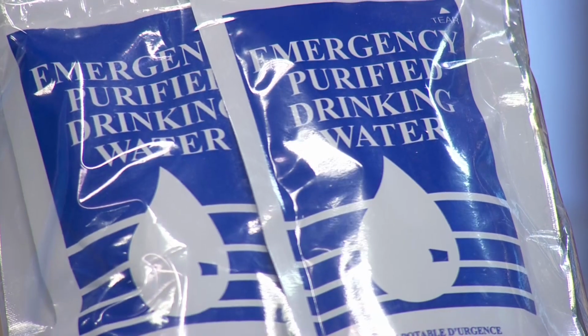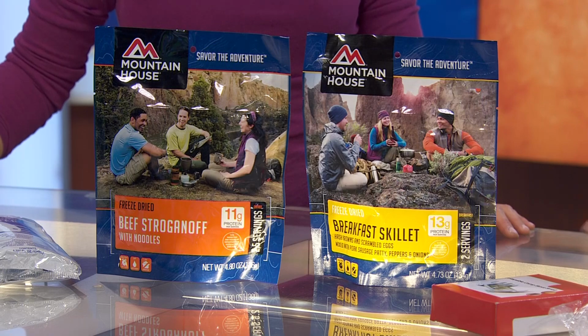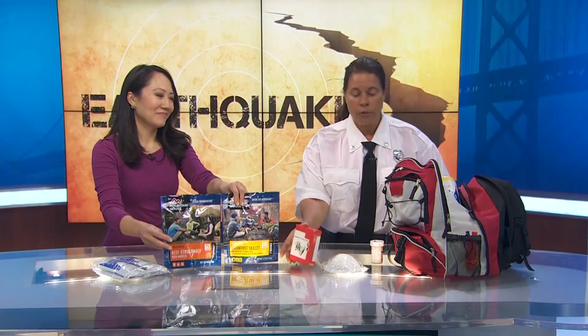Absolutely. Let's start with number one, the water. She put water in her kit, and that is the number one thing that we need if we're preparing for an earthquake. We will have trouble with water in and water out, so having drinking water is critical. She also put some food in her kit, and you know, we all will be hungry. The dehydrated food is great because you want to be able to carry your kit, and it's very light. But do keep in mind you need a little extra water for that. And Gretchen also planned for the cooking of her dehydrated foods. She was thorough.